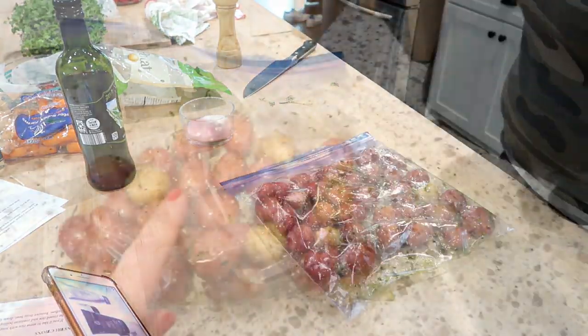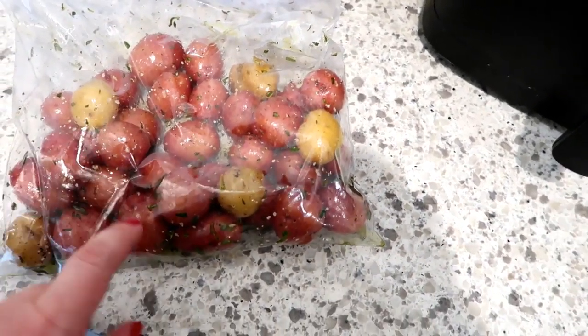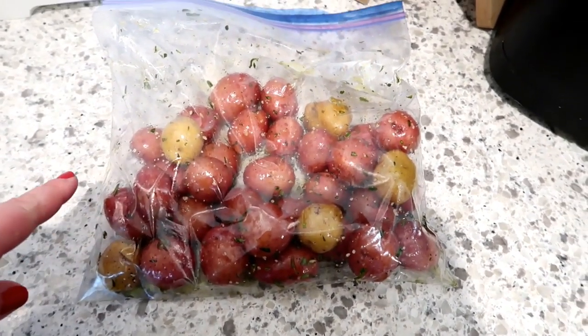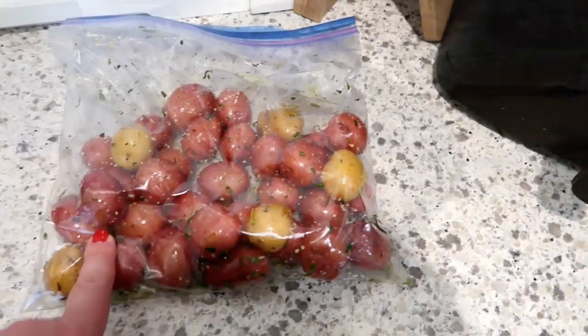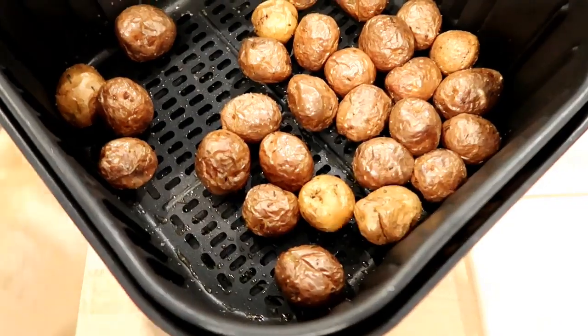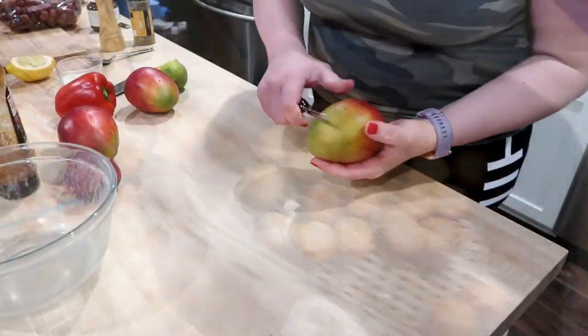But then when you're ready to make them, all I did was take them and put them in the air fryer, and I roasted them probably at, don't quote me on this, like 400 for 20 minutes maybe. If you don't have an air fryer, you could put them in the oven too. But here's what they look like when they are done. Totally delicious roasted potatoes that you can prep ahead of time.